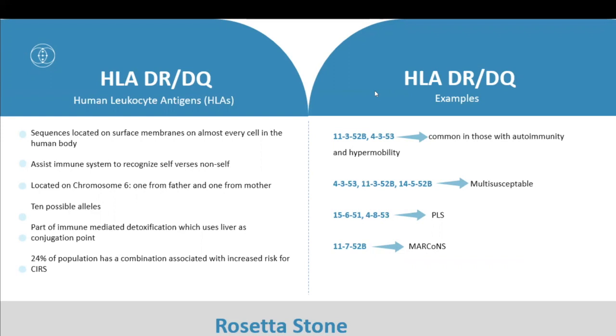It's located on chromosome 6. I already mentioned it's part of the innate immune system detoxification. What's interesting is that 24% of the population has this gene, this allele. We talked with Dr. Raff, and he thinks about 23 to 25% of the population has MCAS. Dr. Schoenfeld thinks maybe a quarter of the population has ASIA syndrome. How many people have chronic fatigue and fibro? When you talk about these percentages of these genes and other similar autoinflammatory syndromes, we say they're rare because we don't know what we're looking for, but they're actually quite common. We realize there's a lot of interdigitation.